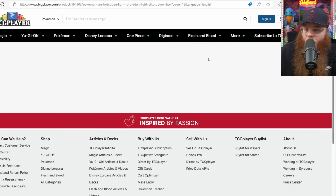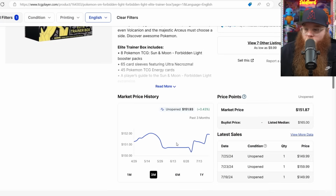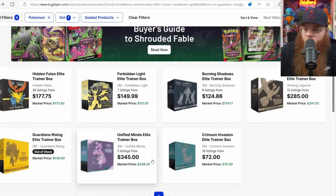Now we got Forbidden Light ETB. I think this ETB is beautiful. I love the black and yellow. Was $150. Last sold $149, $159, $149. So it's literally only up maybe $5.